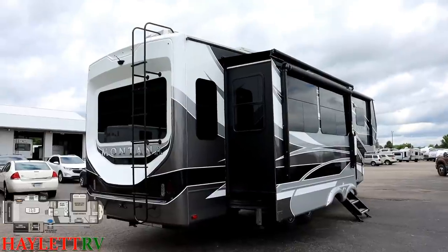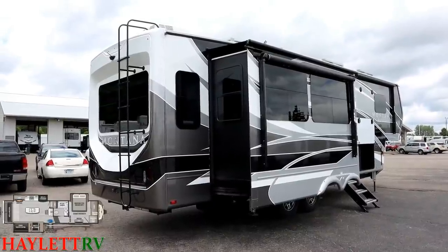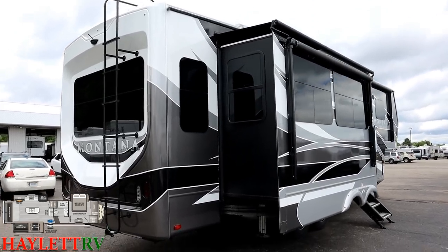And obviously, as we talked about inside, all the windows in the world over here on the camp side of the coach. And I feel like it's appropriate to call it a coach like a diesel pusher, not a camper. This is not a camper.